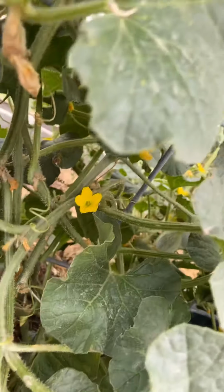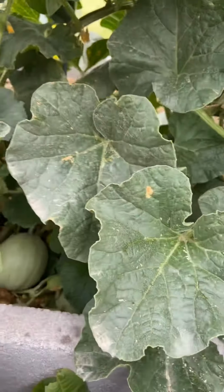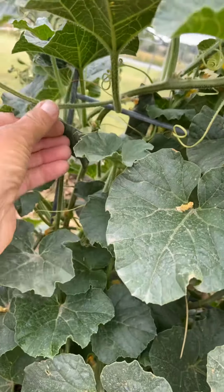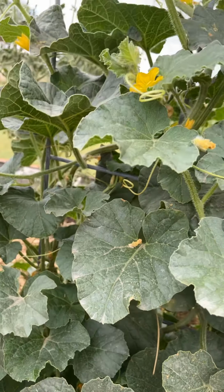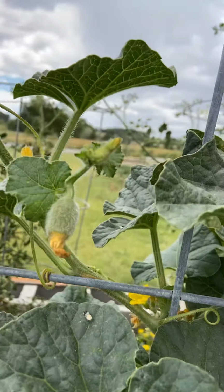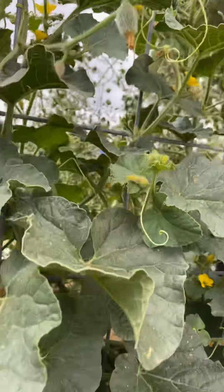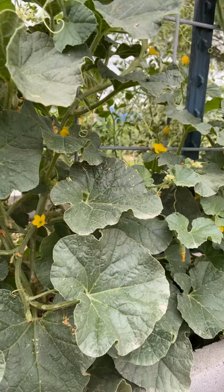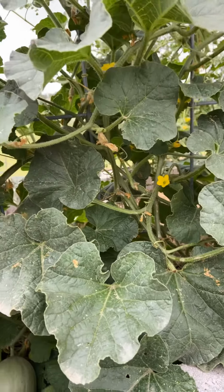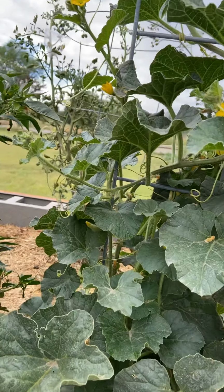Yeah, so I'm excited. I go through and pull off these ones that don't look like they're in very good shape, because there's no point in leaving them on there. The bush is just going to spend all its time making that when it could be making that one. And that one's in good shape, and that one's in good shape. So you kind of want to keep the good ones on and take the bad ones off. Don't let it put its energy into a poor fruit. So that's just me, and I have time to do that right now. If I didn't, I'd just leave it.